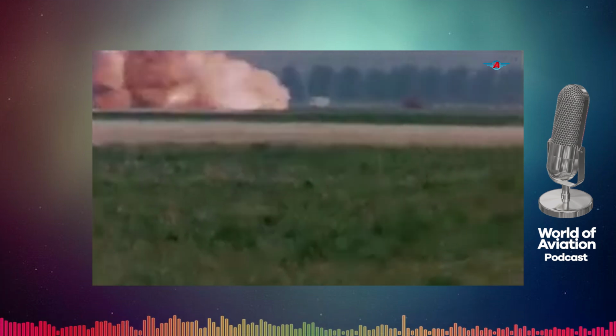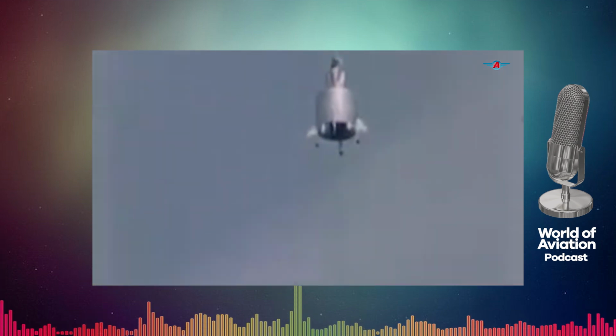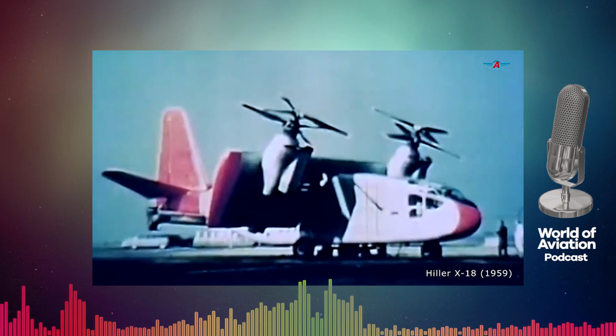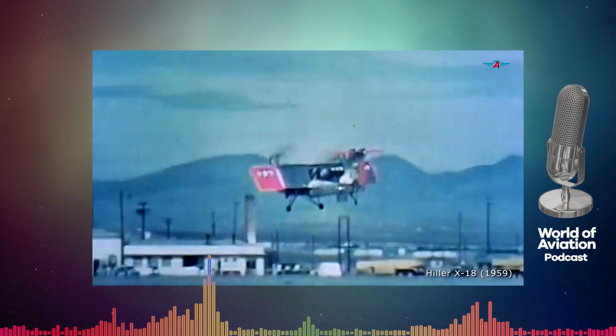Ah, funding issues. The death of many promising projects. It is. So despite its clever design, the Rotodyne never really took off. And this shows how, even with great technology, external factors can kill a project. It's not always about the engineering.